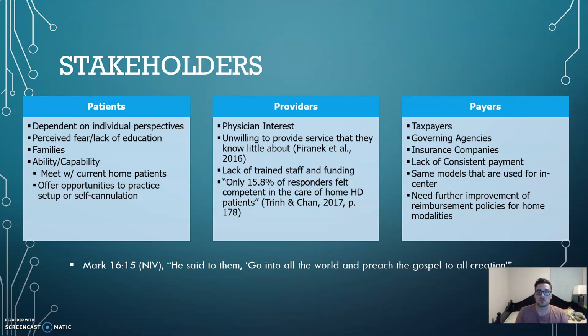Providers also include trained nurses and technicians, and being able to train patients on how to treat at home. Patients will come in for monthly or weekly checkups where the nurse may draw labs and monitor their progress while dialyzing.